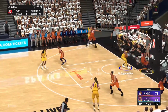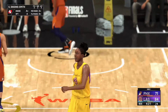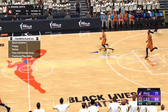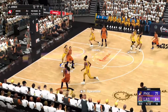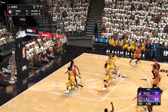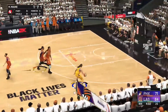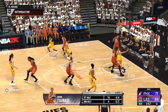Outside Sims. Here's Ogumake. Beautiful dish, and the layup goes down. Well, what you're seeing right now is Sims' playmaking ability on full display. She sees things that other players don't. Taurasi, covered by Ionescu. Taurasi's shot is off. Yeah, so much for repeating the three-point barrage she put on in the first half. Nothing here in the second half.